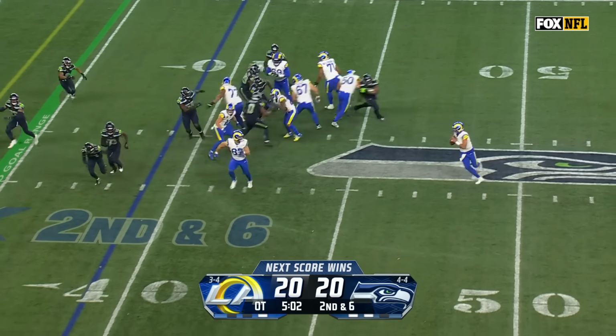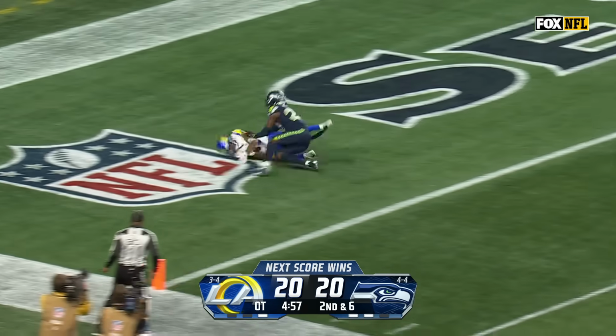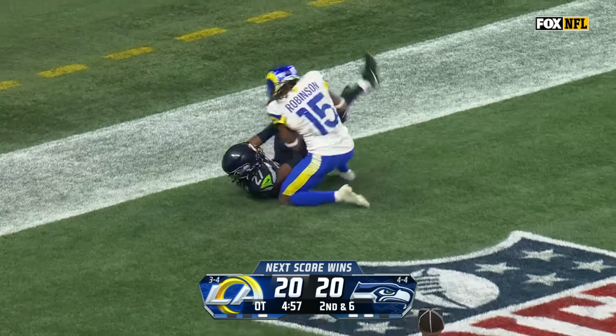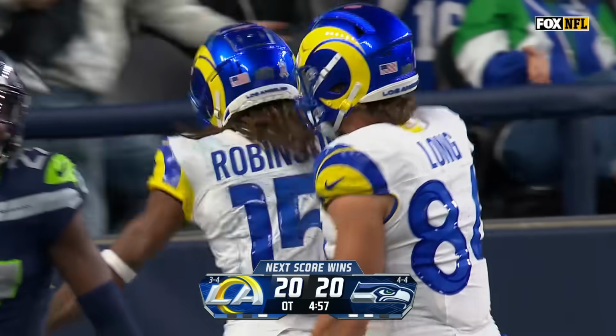Second down and 6. Fake to Williams. Stafford fires downfield. It is caught for a touchdown by Robinson. The Rams win it.